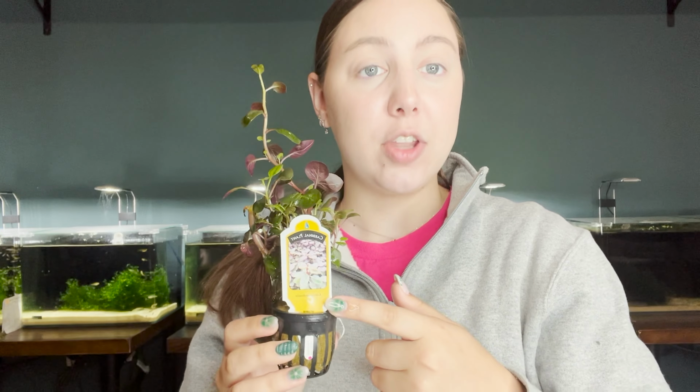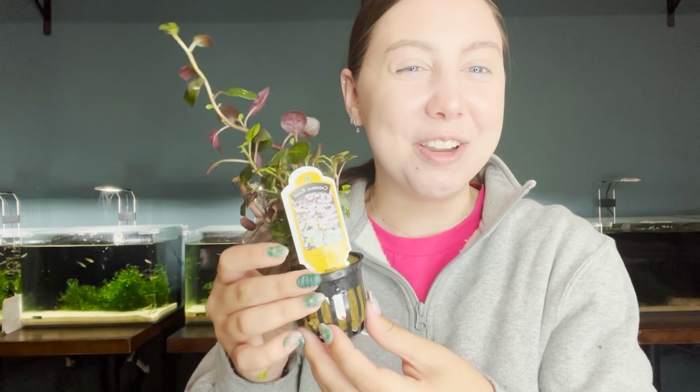Leather actually propagated her cardinal plant in her tank upstairs in her office, and she replanted it, and it ended up coming out of the substrate and floating, and it looks super cool as like a floating plant. So yeah, that's a little fun fact about cardinal plant. I mean, it's not necessarily a floating plant, but it does kind of look cool as a floating plant, and it's doing great. It's still growing.